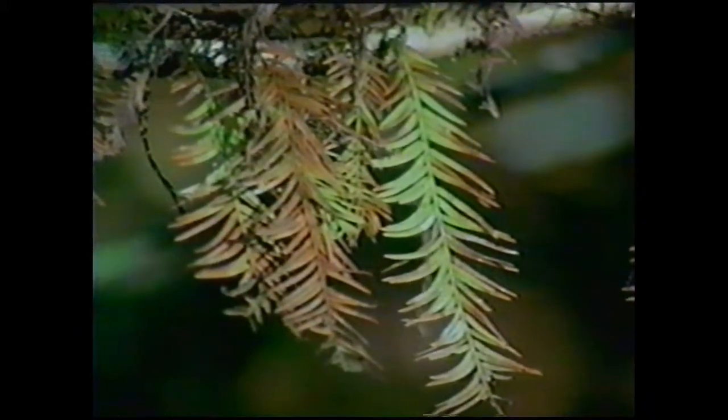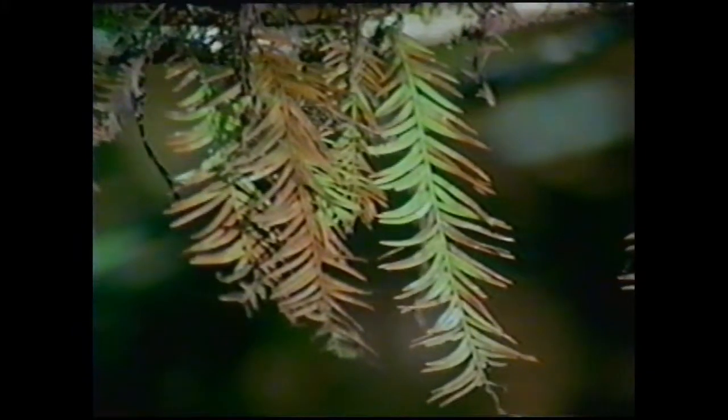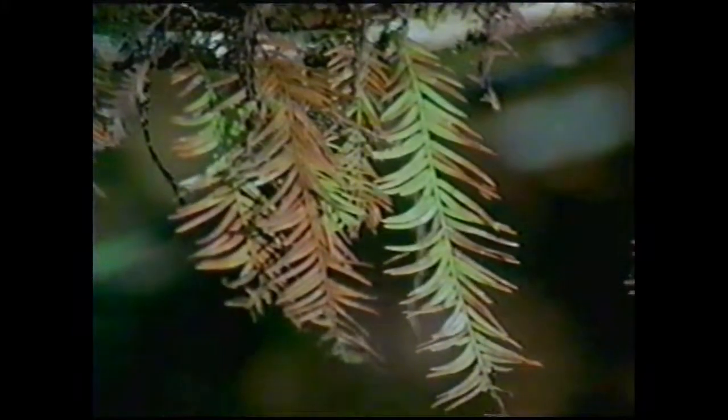Of all the conifers, or pine trees, only the cypress sheds its needles. This seasonal shedding during the dry months earned it the name bald cypress. The changing colors of this lone bald cypress tree during March, July, October, and January bear testimony to the passing seasons.